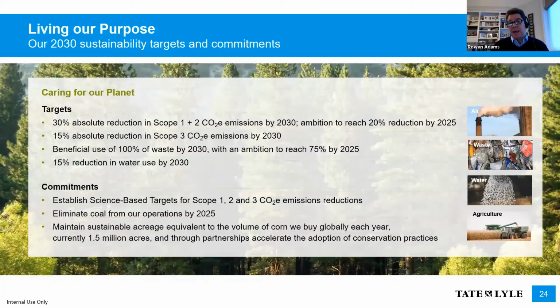So in May, early this year, we launched a number of sustainability targets and commitments. You can see these on the screen, and they really covered the areas where we felt we had most impact: Scope 1 and 2 emissions, Scope 3 emissions, also waste and water. We also made some commitments around agriculture, which is obviously incredibly important to us, as all our products are made from agricultural products or plants. And we also took another big decision for the company. We decided that we wanted to eliminate coal from all our operations by 2025. That was quite a big decision, as we have some very large corn processing plants in the Midwest of the US, and a number of those are coal-fired.